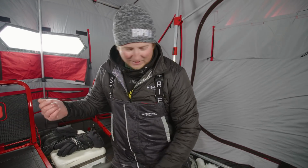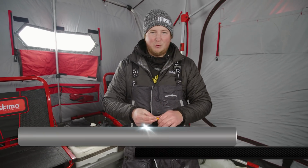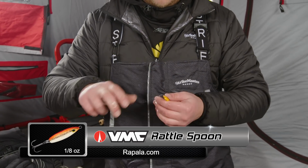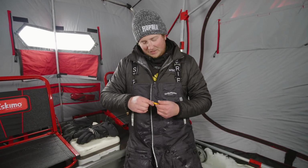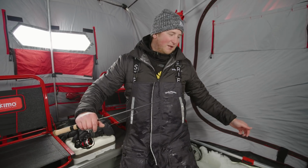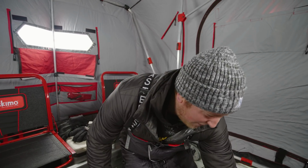You know, I kind of gravitated earlier on towards this rattle spoon, the VMC rattle spoon, 1/8 ounce in that glow goldfish. That's just been a really good color for me, one of the ones that I go to when a few of my other favorites don't work, you know, the yellow perch or the green UV. But it's fun when you can pick away at them like this in the house. It's blowing pretty hard out there. It's South Dakota, it's always windy out here, but when you can hide in the house and catch them, it's fun. I'm gonna get rebaited back up here.